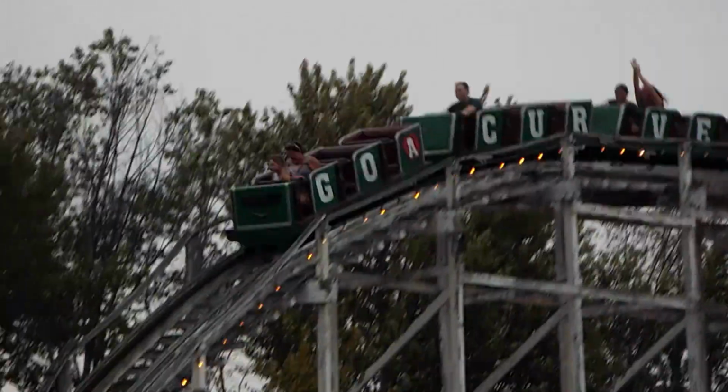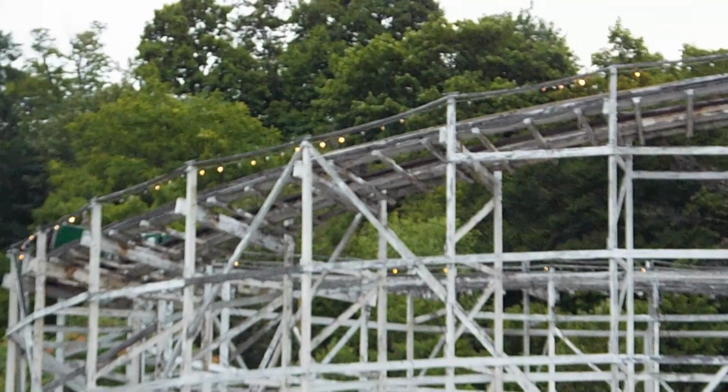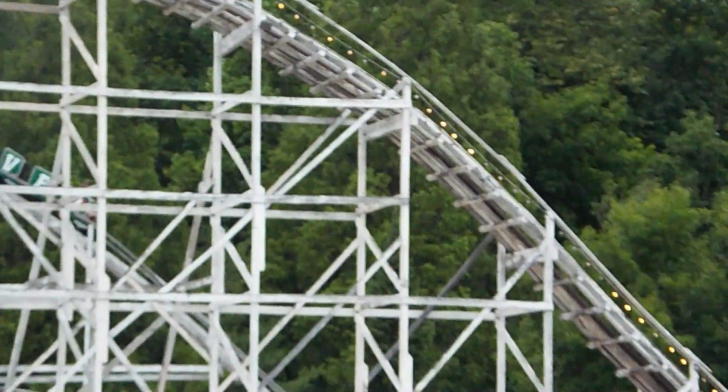One thing this ride really needs is a new coat of paint. So if you own a paint store in the area and want to make a big paint donation, which would be a great tax deduction during this economy, please give Lakemont Park all your surplus paint, since this ride really needs it.